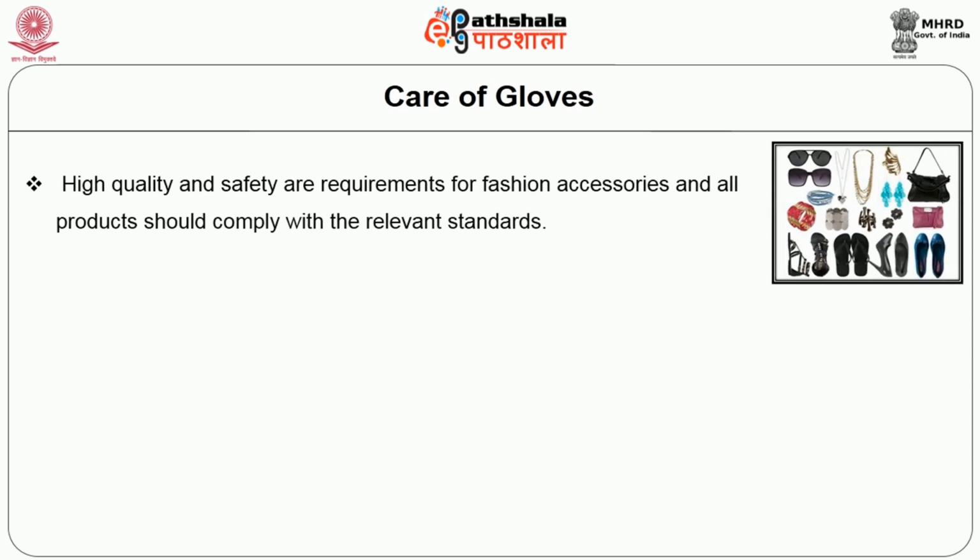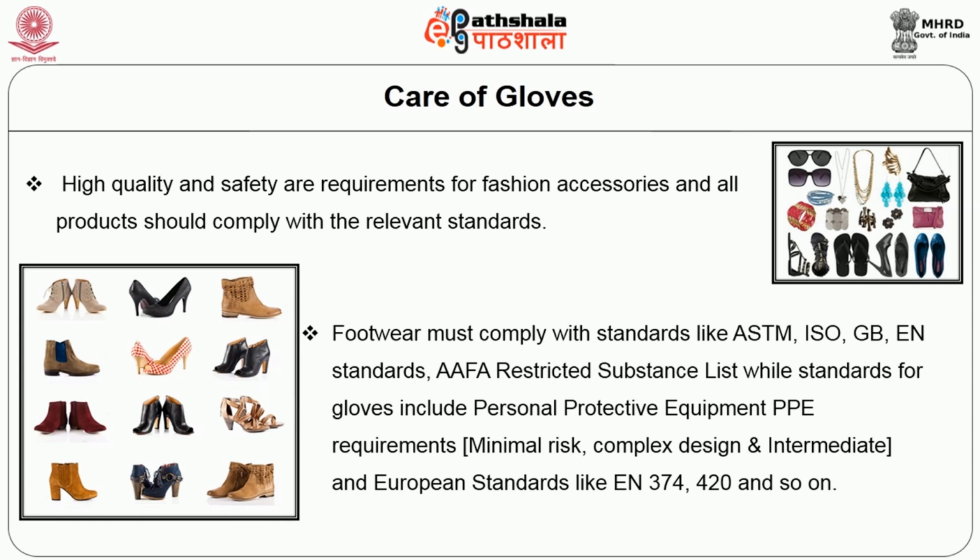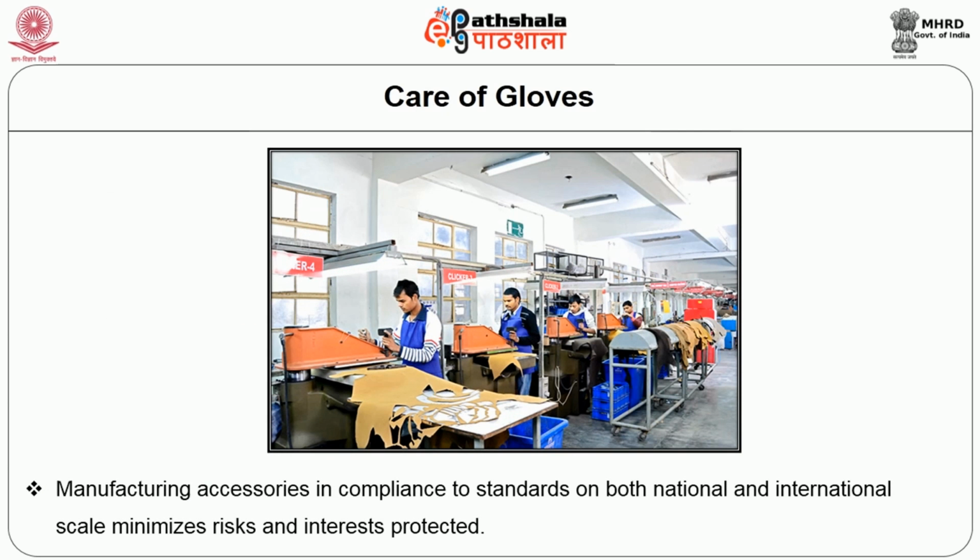High quality and safety are requirements for fashion accessories and all products should comply with the relevant standards. Footwear must comply with standards like ASTM, ISO, GB, EN standards, AAFA, restricted substance list, while standards for gloves include personal protective equipment PPE requirements, that is minimal risk, complex design and intermediate, and European standards like EN 374, 420 and so on. Manufacturing accessories in compliance to standards on both national and international scale minimizes risks and interests are protected.